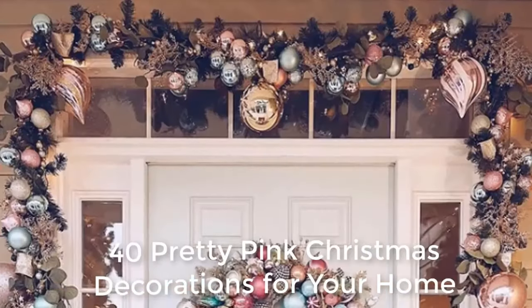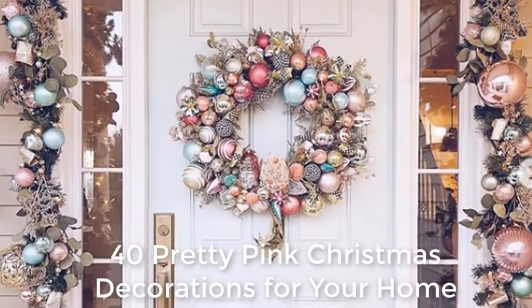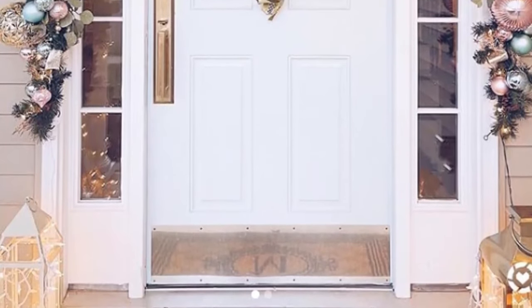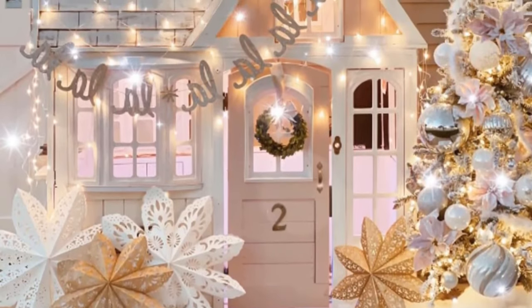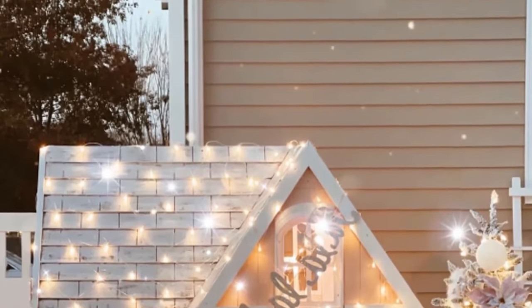40 pretty pink Christmas decoration ideas. Christmas is the most anticipated time for most children. If you want to escape from the classic and use your favorite color, we propose a Christmas in pink. Do you dare?